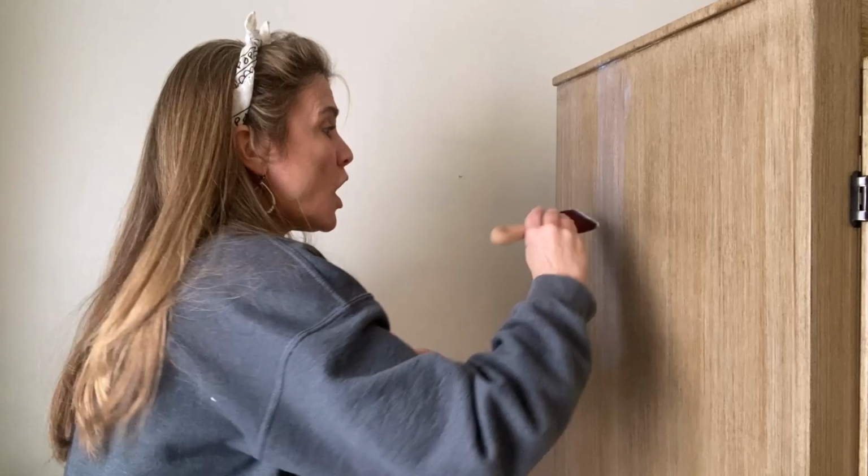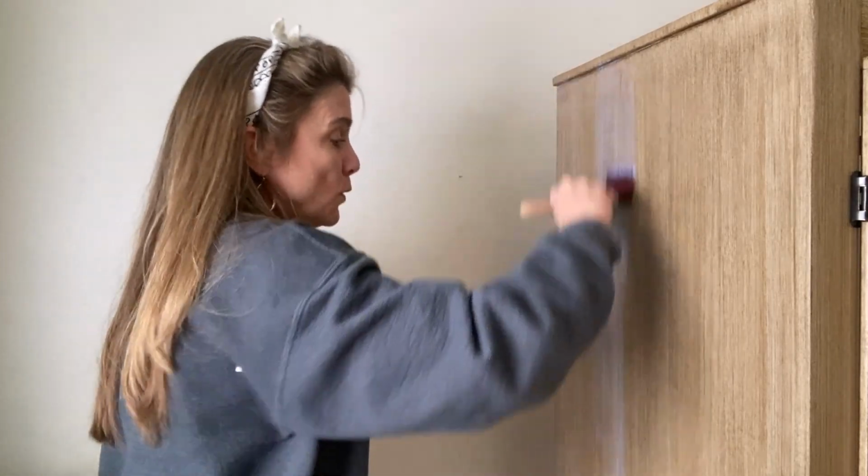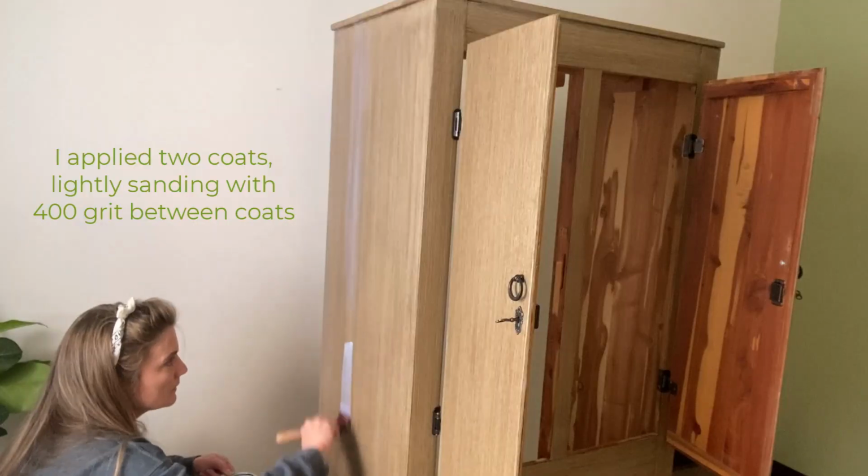So I got ahead of myself. I thought I was done and completely forgot to put a top coat on it. So because it's way too cold to go outside, I'm going to brush on some Dixie Belle's clear coat. It's a satin finish. I'm going to go all the way down the piece so that I can then smooth it out in one long stroke.